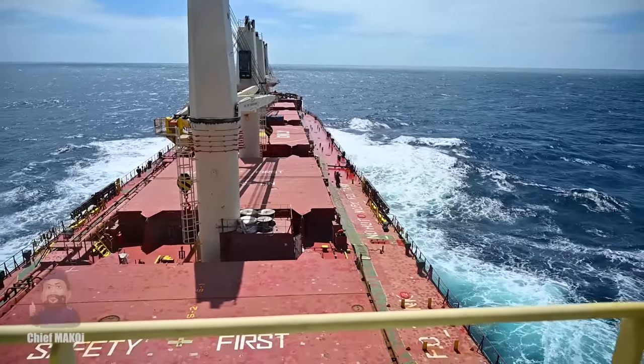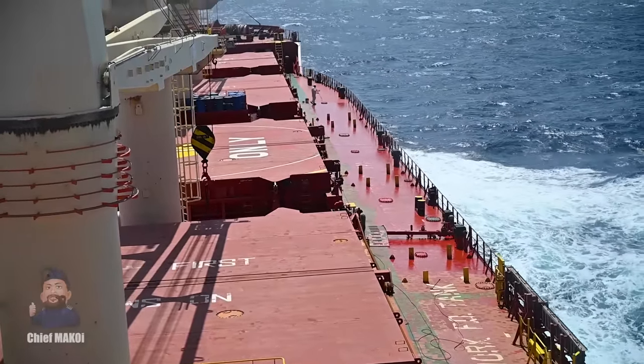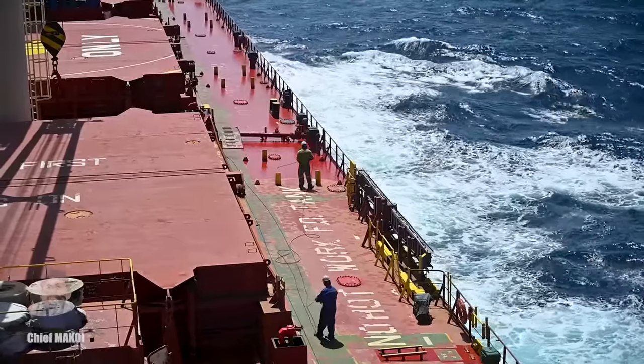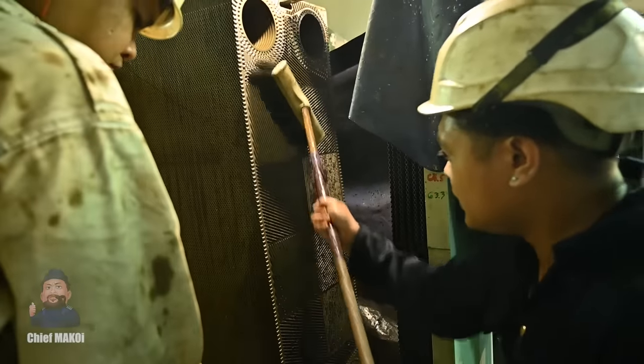When ships are in the open sea, in the middle of a voyage, it's normal for the crew to perform routine maintenance. On deck, the usual jobs will be de-rusting and painting. While in the engine room, maintenance of various machinery is usually carried out.